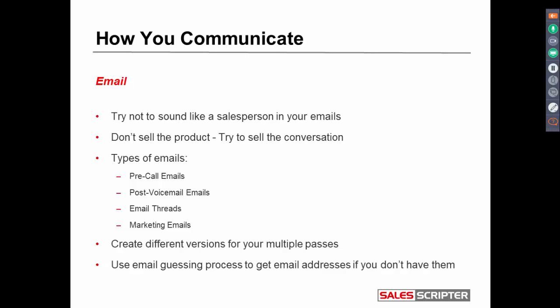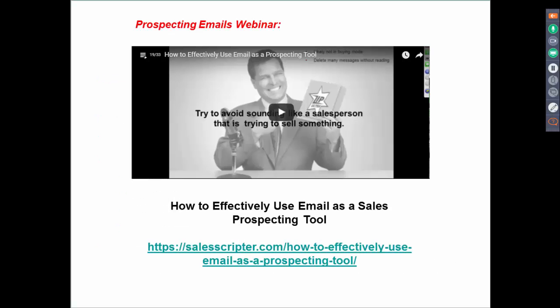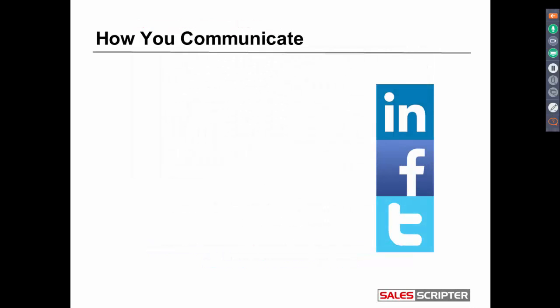You might not want to do that for every prospect because it'll take a bit of time. But if there's really a high value target prospect that you're trying to reach and you don't have their email address, that typically works. There's also verification tools out on the internet that you can plug your guessed email address into, and it'll give you a response whether or not that's valid. There is a webinar that we've done on using email as a prospecting tool, so you might want to check that out. It goes into all sorts of detail on all those points that I just went through.